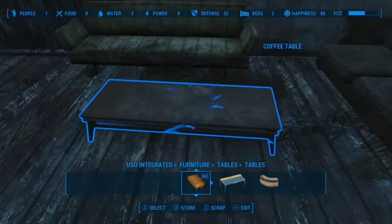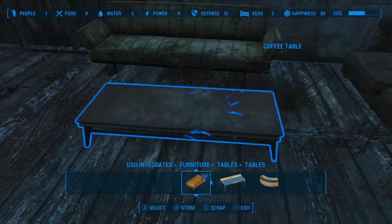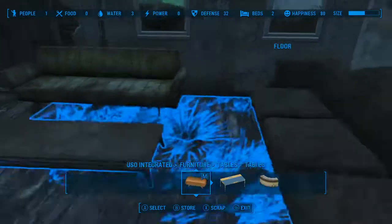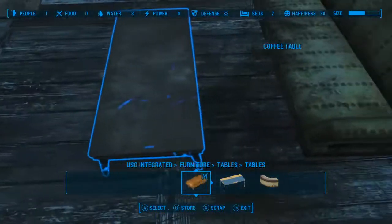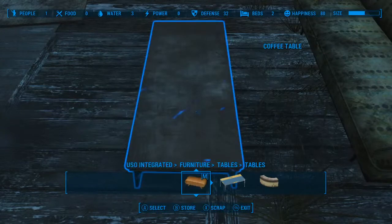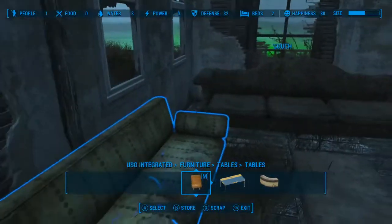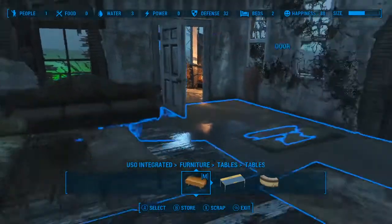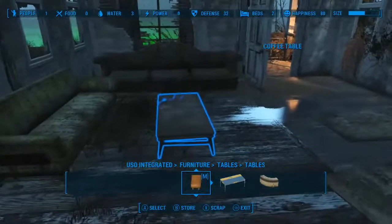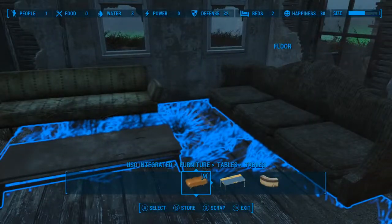Make sure it's not too close to either seat, or people won't sit on it. They'll just move around it. Or they won't move around it, I should say. There, they've got a place to sit, a place to eat.